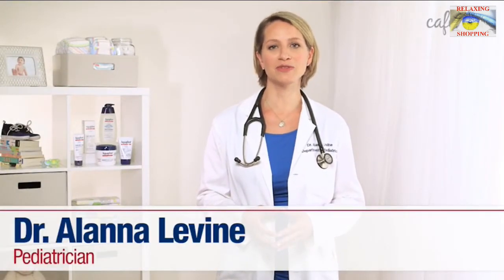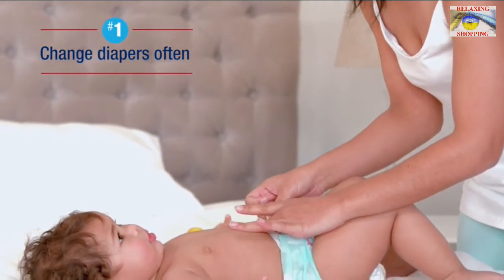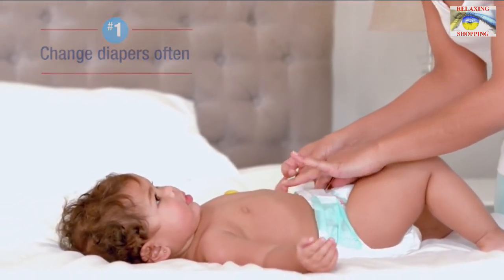Hi, I'm Dr. Alana Levine, pediatrician and mom of two. Here are my top 7 tips on how to treat and prevent diaper rash. First, I recommend changing diapers often. As soon as you can see that the diaper is getting heavy from being wet and immediately after a bowel movement.